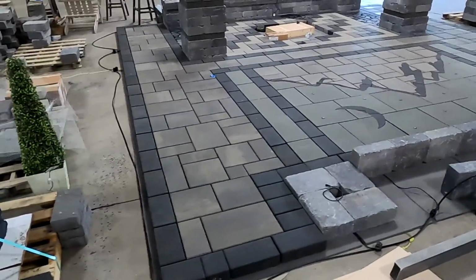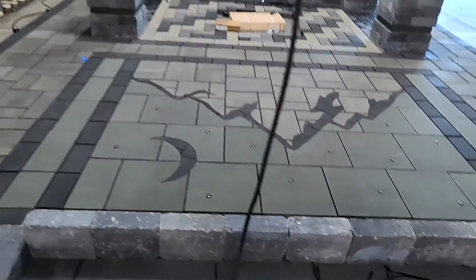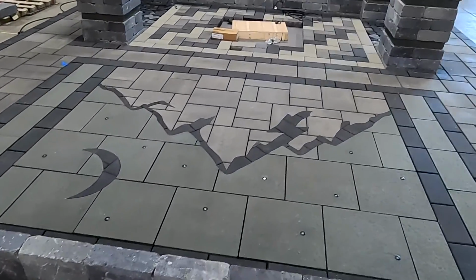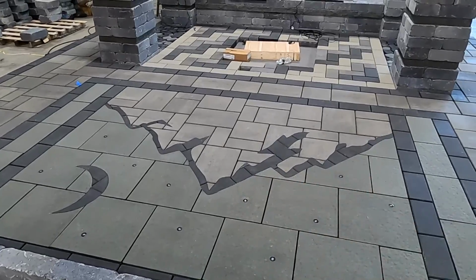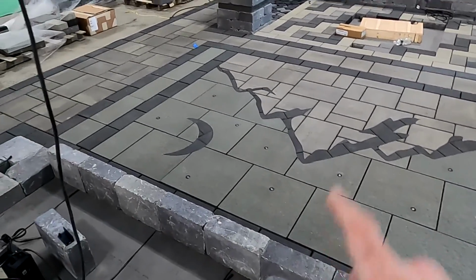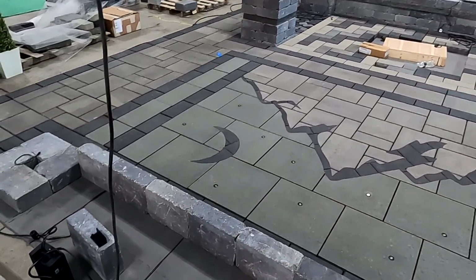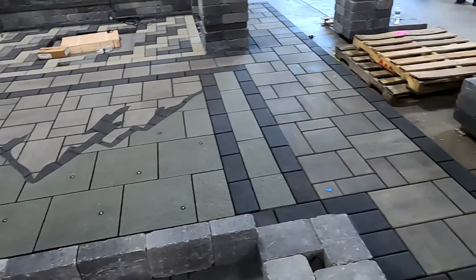These guys did some really custom cuts. Looks like flames or... Oh no, I think it's a mountaintop. I think if you look at it from the other side, this is like mountains. Looks pretty sharp. With the moon. Oh yeah, the mountains, this is the sky. Oh, that's really artistic. Looks sweet.